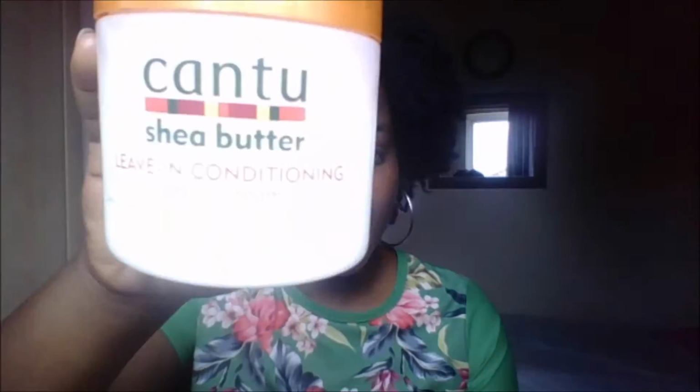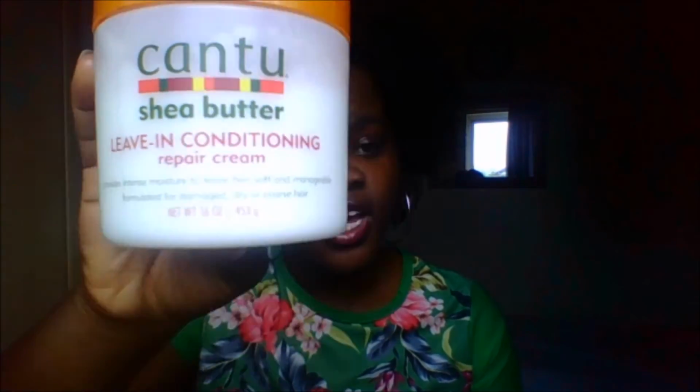And then moving on to the next step, I will add my Cantu Shea Butter leave-in conditioner on each section, and then I will take my olive oil, and then I usually will take my shea butter, and that is how I moisturize my hair and ensure the moisture stays in my hair for the whole week.